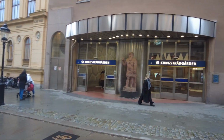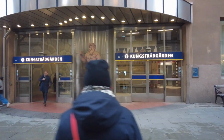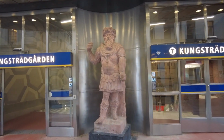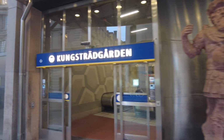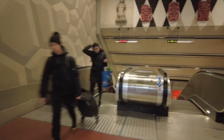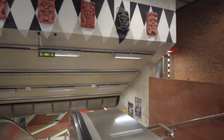Let's have a look at the stations here in Stockholm, and we start off with the Künstlergarten here in the inner city. Alright, and about 2 months later, finally I'm back here commenting this video. The Künstlergarten in Stockholm is the terminal station of the Blue Line, and you see us just entering, and we are already pretty impressed.